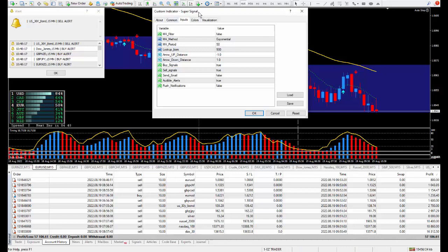So here we have the super signal indicator, and within here you can turn this filter on or off, which means it'll only take signals above or below the 50 EMA, which by the way you can change. If you want a 40 or a 30 EMA, you can change it quite easily. Now I prefer the 50, but I leave this on false as I want to see all the arrows above and below the 50. And then you can put whatever signals you want here.